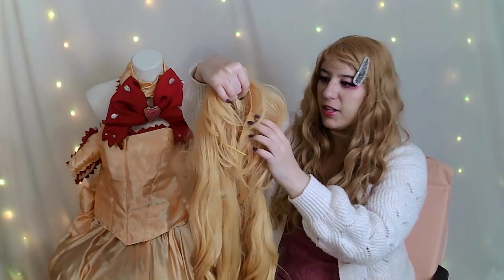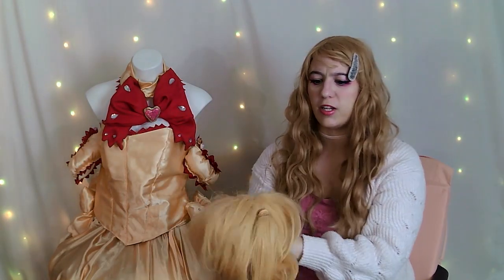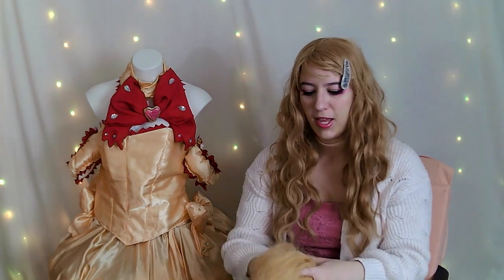I think I cut the bangs a little bit and styled them, but the styling that I did for this and for Stella was totally different in terms of the bangs, because their bangs are different. But I always try to keep the wigs multiple use if I can.